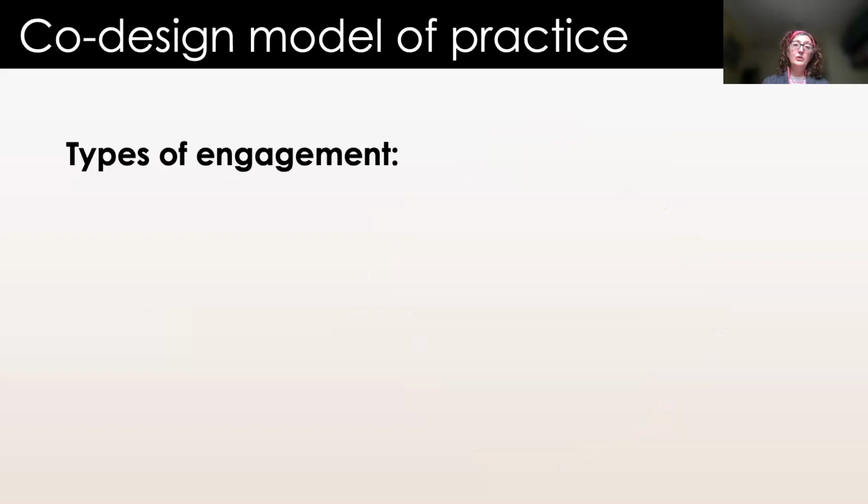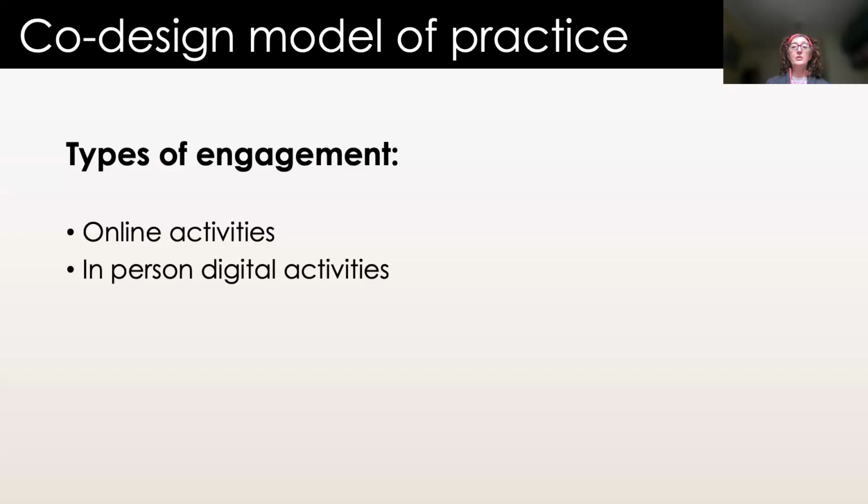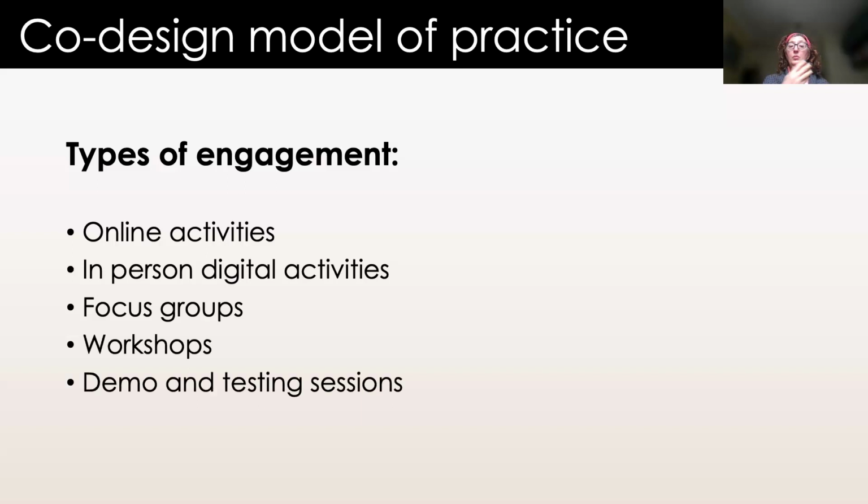If we can move to the next slide. So the model of practice has involved a number of activities and types of engagement. We've had online activities where people have been able to give us information around their interest in the Sloane. We have had in-person digital activities. Then we've had focus groups, workshops, and more recently UX session workshops where we have been testing, and this is something that Fotein used also here as part of this workshop today, this seminar today, can tell us more.